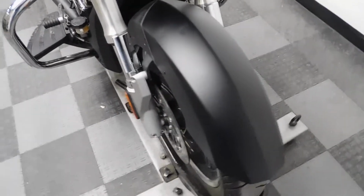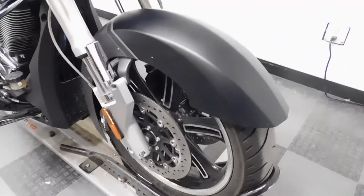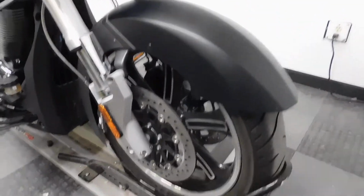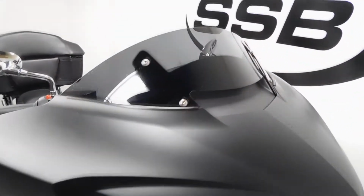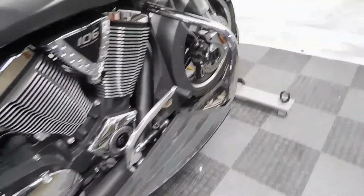This does come in that matte gray paint, matte gray and black. Tires, still in great shape, plenty of miles left on them. Comes with a tinted windscreen, highway bars, extended footboards for the driver.